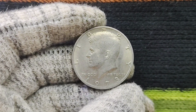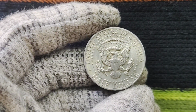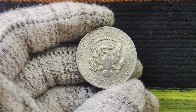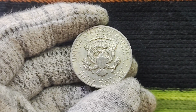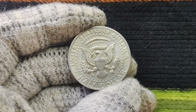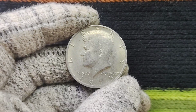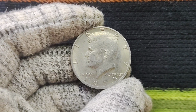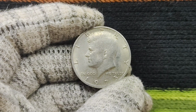To understand that, we need to dive into a bit of coin history. The United States Mint produces coins at several different facilities, and typically, they mark each coin with a mint mark to indicate where it was made. In 1973, there were three main mints in operation: Philadelphia, Denver, and San Francisco. Most coins from this year, including the Kennedy half-dollars, were minted in either Denver or San Francisco.